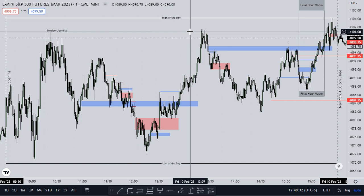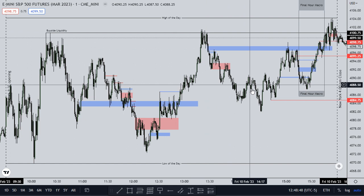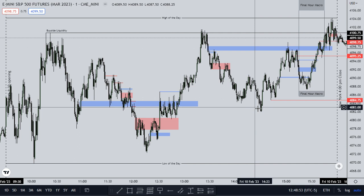And it dug into that and then reached up above the highs that were formed between 10 o'clock and 10:30 in the morning. That shallow little run, then a deep retracement all the way back down into 4082 and a half or so, whatever it was. Basically the 1430 low, 230 low in New York local time.